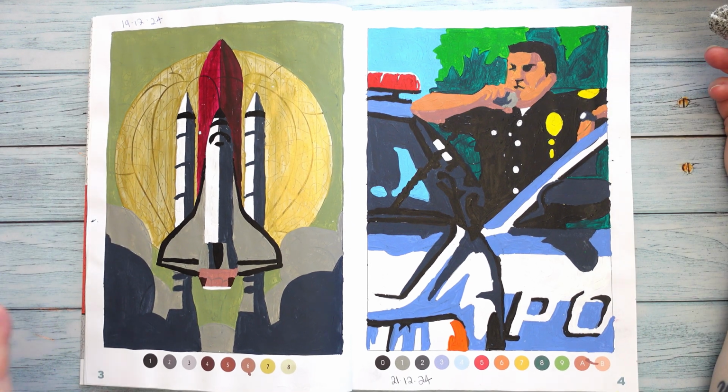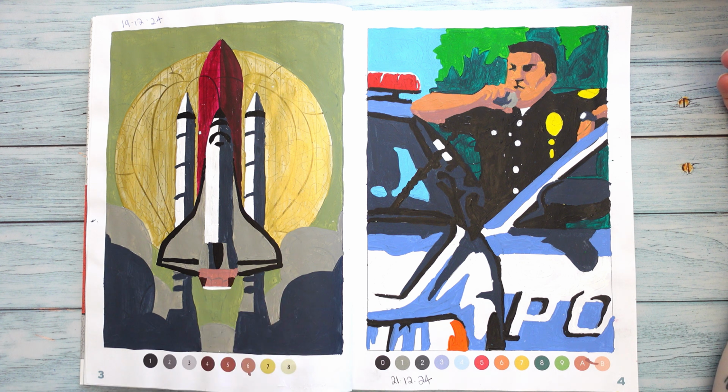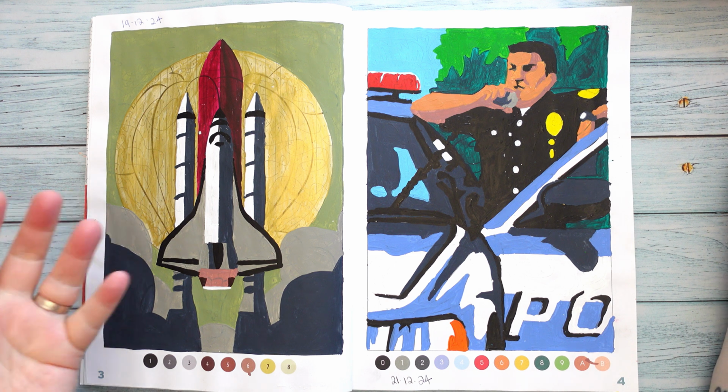So again, I didn't get the colours matching perfectly because not every tube has the right colour, and I know very little about colour mixing. I know your basics, like red and yellow make orange, or red and white make pink, that type of thing. So I'm going to use this as a good way to also learn how to make colours with the ones that I've got in the set.